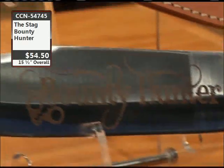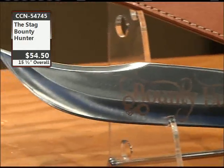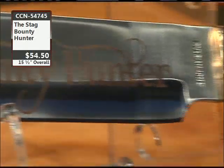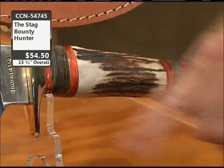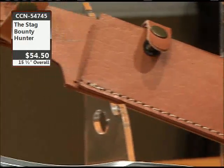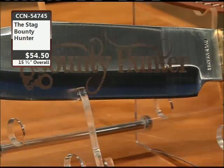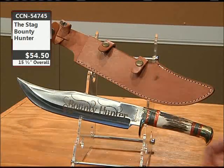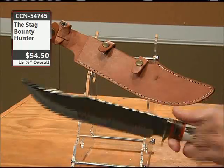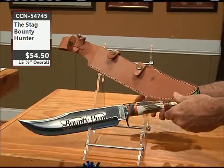Now, this is the old Bounty Hunter. That's a Trophy Stag upsweep Skinner, $54.50 on 54745 in deer stag. That's the block letter. The block letter Trophy Stag is the old original, the first ones that came out. Over 15 inches with a really, really nice leather sheath. Of course, you're going to have Bounty Hunter on the blade on that one. Silver wood. Hate to see those be gone, but they are.